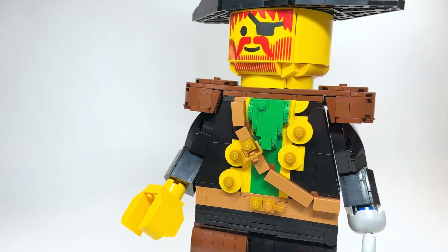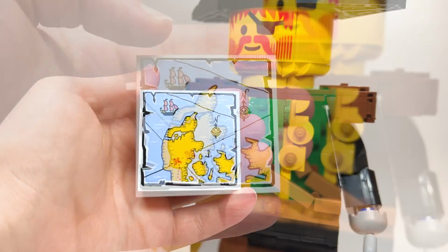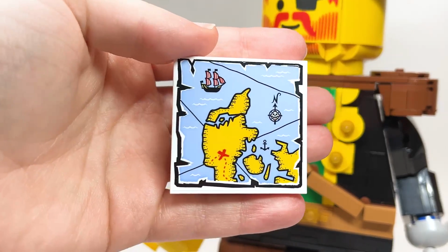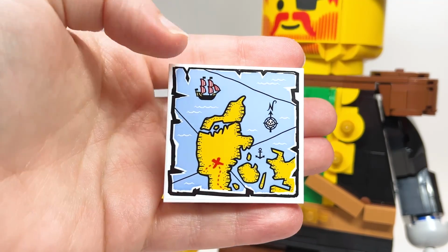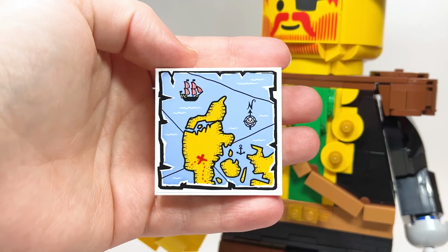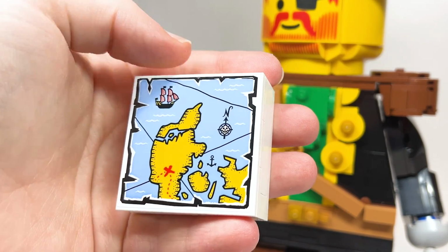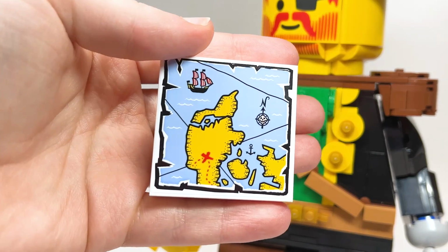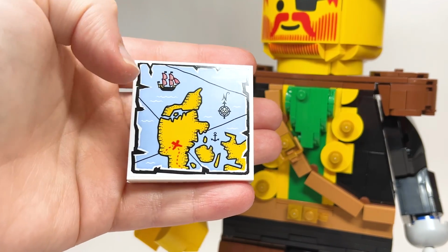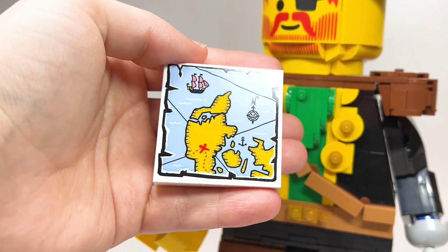Now, the map. Let's talk about this. This is a 6x6 sticker you saw before. You could see that that's actually meant to be the map of Denmark, and the X marking the spot is actually where the Lego house is. You've also got the Black Seas Barracuda set there up at the top. I think that's a fun little reference. And you've got a little spot with an anchor logo, and then also the compass there has like a little skeleton. The red lines they said in the meeting is meant to be lines marking from where they came to Denmark, I think, the designers of the set, so that's pretty cool.